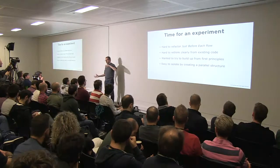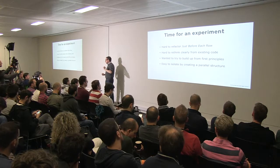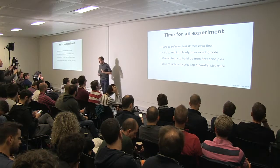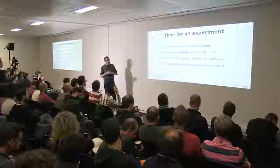And the other thing, if you remember all that sub-shelling and stuff, one of the things that does is it means that sequence is important because you have to set that up before you do anything else. So you fiddle with that sequence at your peril, the risk of breaking everything. The other thing I certainly found is I found it very hard to rethink clearly from this code because it's such a strong opinion that it was hard to go anywhere else.